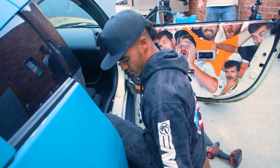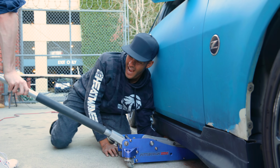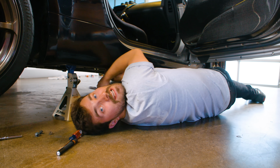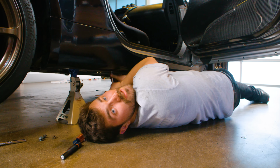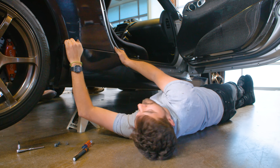This side is not cooperating. All right, go ahead. Just make sure. James, hey, it's me over here. So now I'm taking off the stock side skirt. Should be pretty easy. I think it's just a series of clips along the top and a series of 10mm screws along the bottom. One ratchet all day.